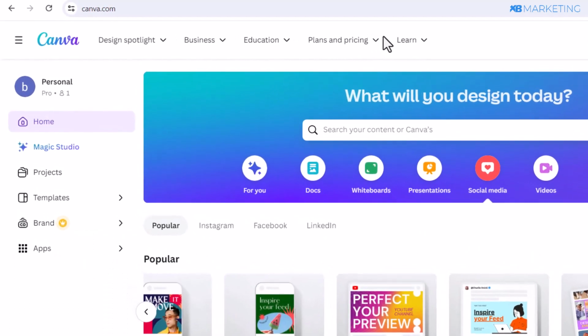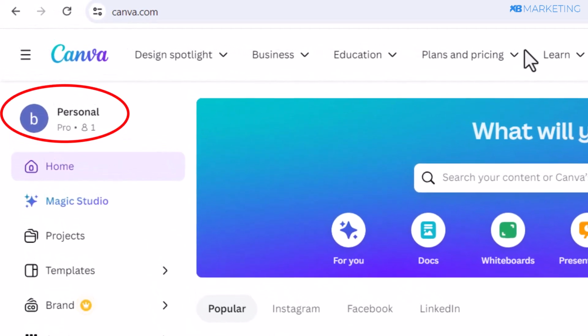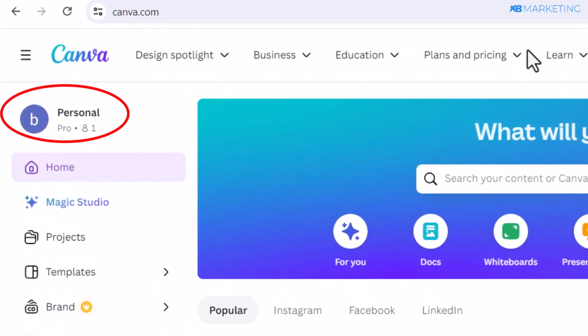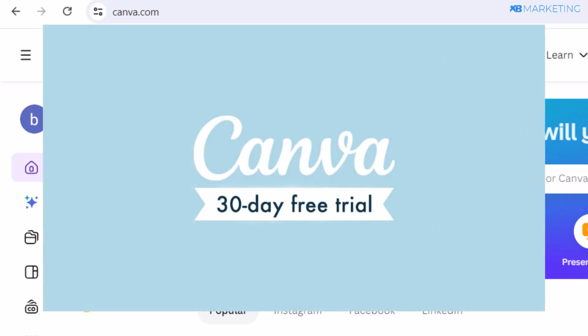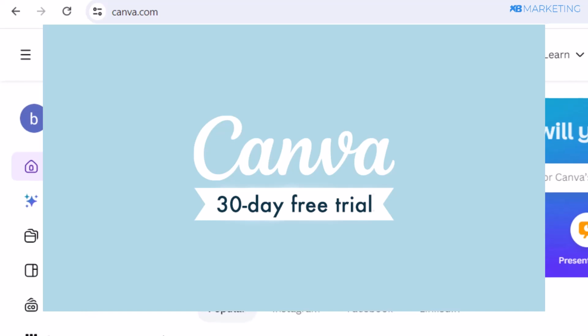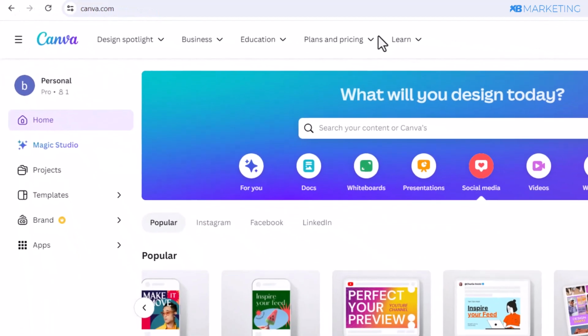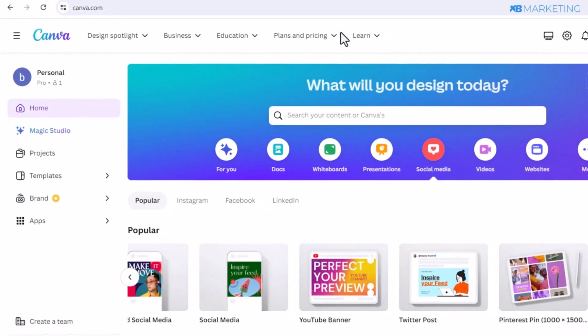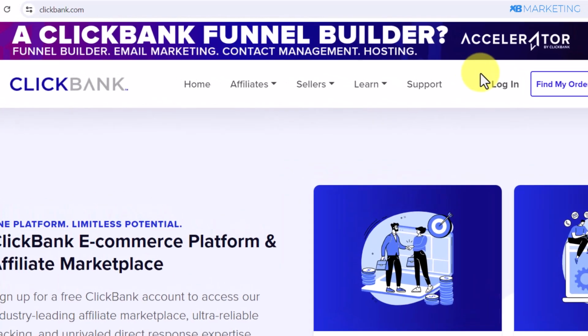If you take a look over on the left hand side here, you can see I'm actually on the pro plan of Canva, which I recommend you upgrade to once you start making money with the method I'm going to show you. Or you can simply take advantage of the 30 days free trial, because the pro plan is going to give you way more features, so you'll be able to use anything that you can see on your screen right now.